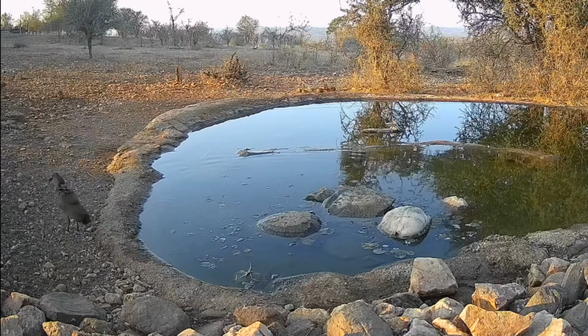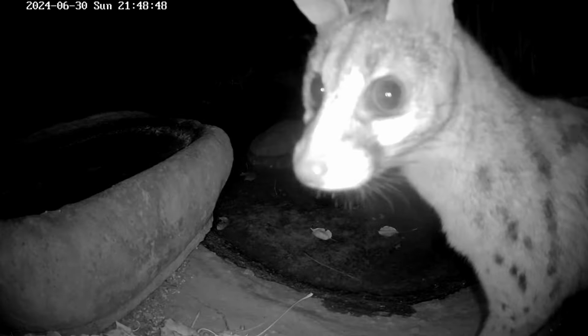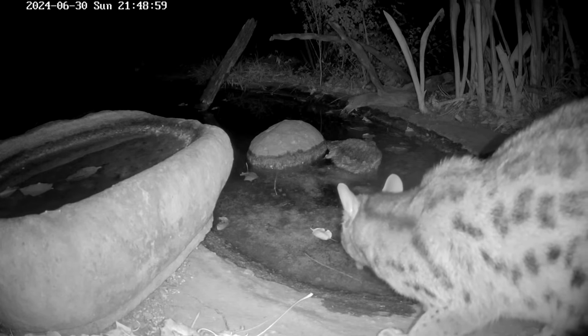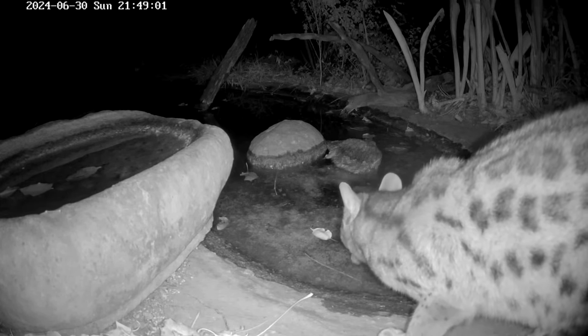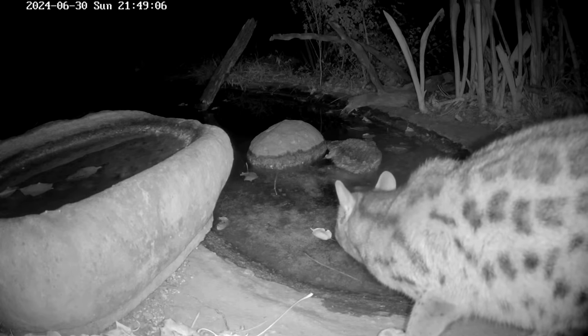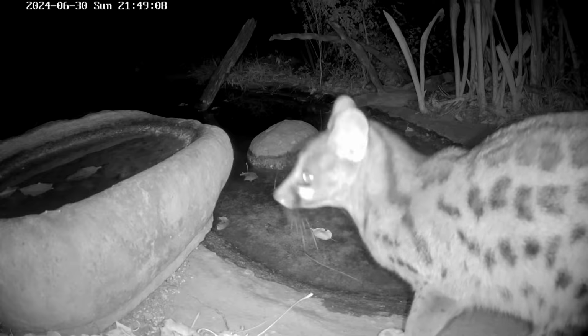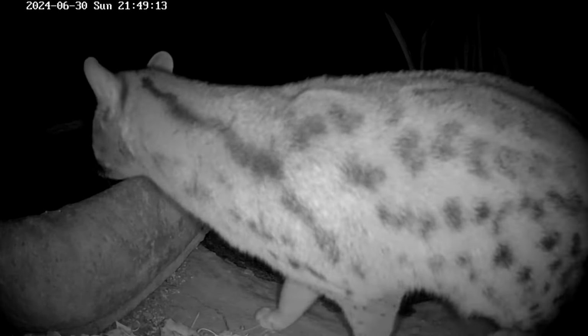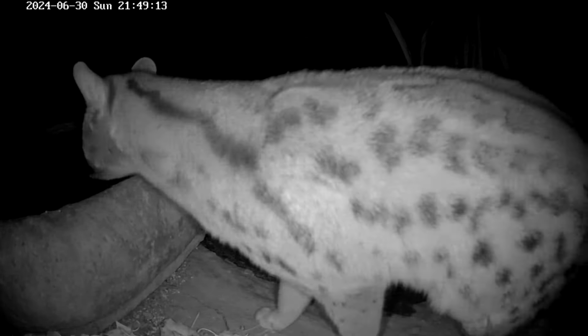Genet number two. Not quite as clear in the patterns, a little bit tatty looking, with lots of whiskers. We aren't likely to get things like civet or porcupine in the garden because the fence isn't easy for them to get through and they can't climb like genets do. In theory, it's possible that we could have a leopard. If it really wanted to get in, it could. So if I was going through the camera notifications in the morning and found a leopard had been drinking at the pond, I'd shit myself, but that would be amazing. Unlikely though.